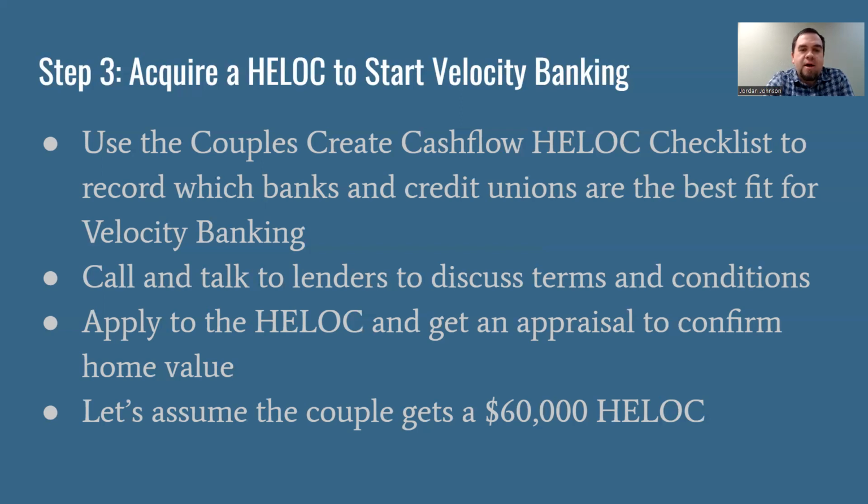And then apply to the HELOC. You're going to need to give them the pay stubs. You're going to need to have them come out and do an appraisal. It might cost you $500, but they want to confirm the house's value. Perhaps the value is higher than you expect it to be. Sometimes when you go on Zillow or some other website to figure out your house's value, it's not necessarily as accurate as what the bank's appraiser will find. So in this case, let's just be conservative and assume that this couple gets a $60,000 HELOC.